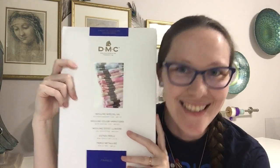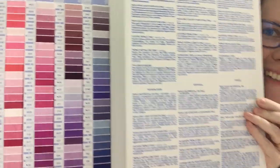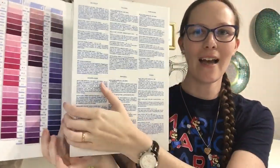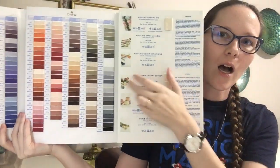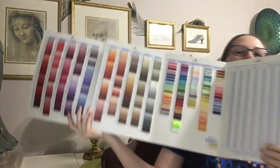And then I got something else. But I'm so excited. I love this. I've wanted this for so long. I have coveted this. It's the one with actual threads. Oh, look at that. Look at it. And then it opens up again. And then it opens up again. Look at all that.